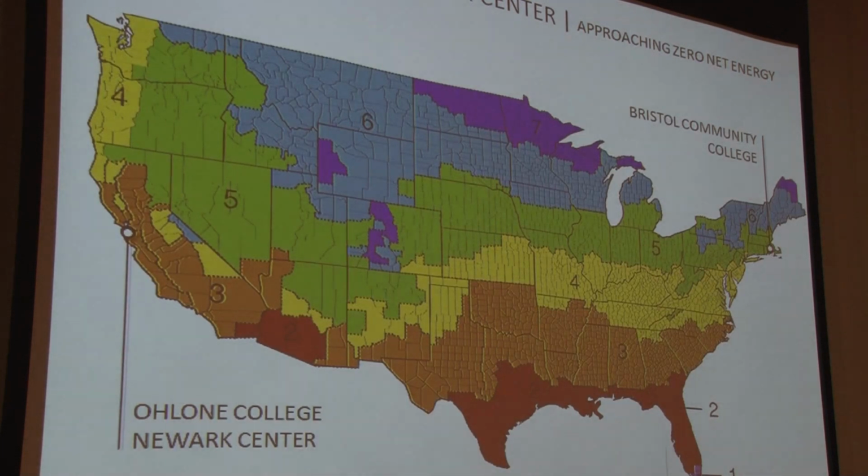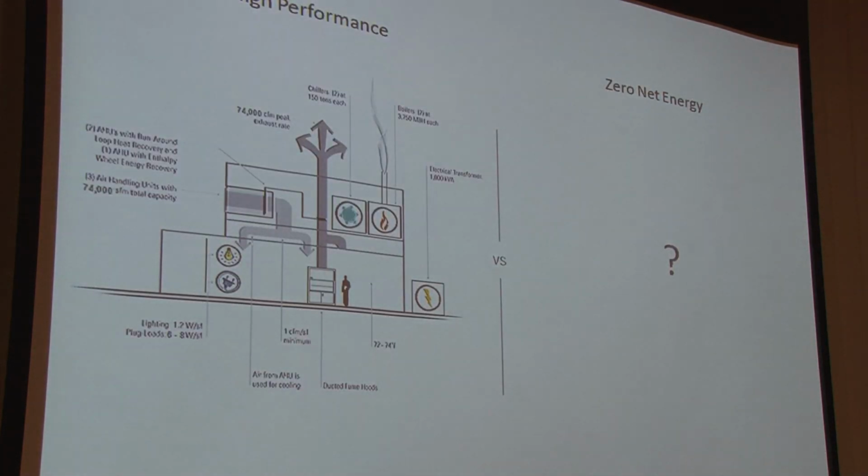The only problem is ventilation being a major driver of energy consumption in this type of building, in a climate like California with much more mild temperatures, means that we're going to have to go further. We're going to have to do even more, be more aggressive than what they have done. So we still are left with the question of how are we going to make this work?